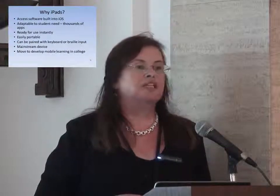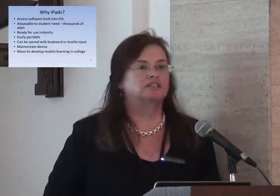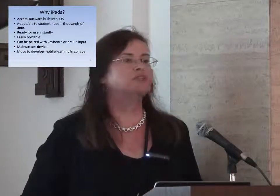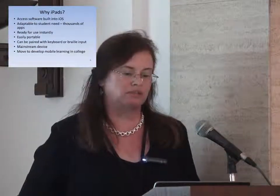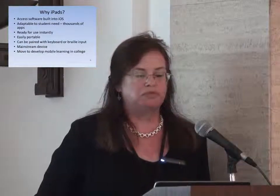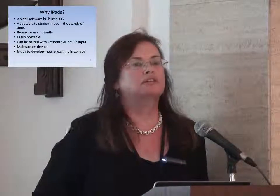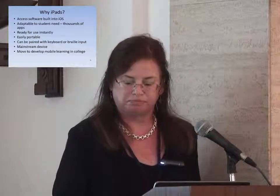And being a mainstream device, it's a fraction of the cost of the access technology we used to use. And because it's adaptable, it isn't just for BI. If I don't need it for a BI student next year, we can change the settings and use it for somebody else. It also dovetailed very neatly into a developed mobile learning in college. Everything was already being set up with her already trialled classes using iPads and mobile technology in class.